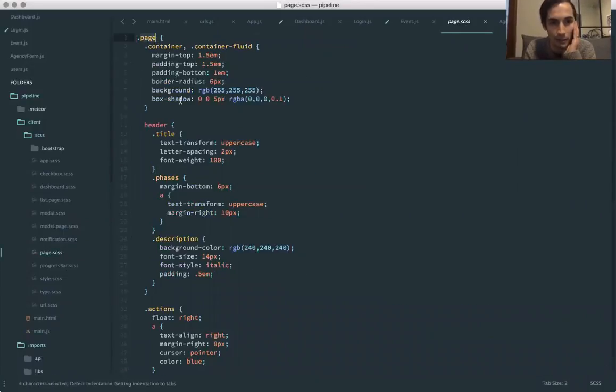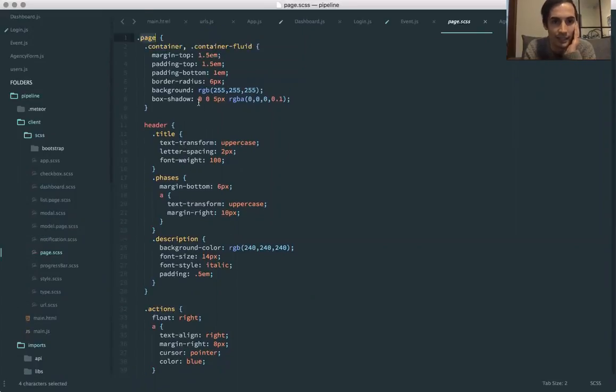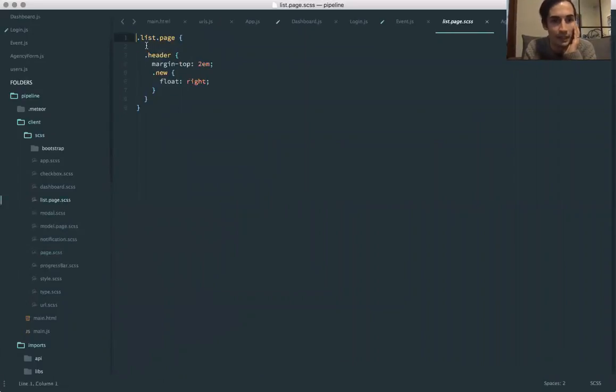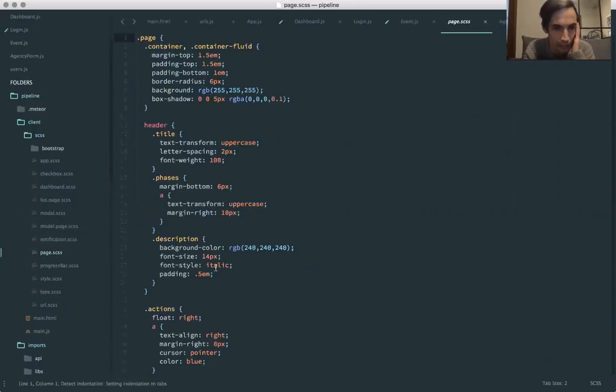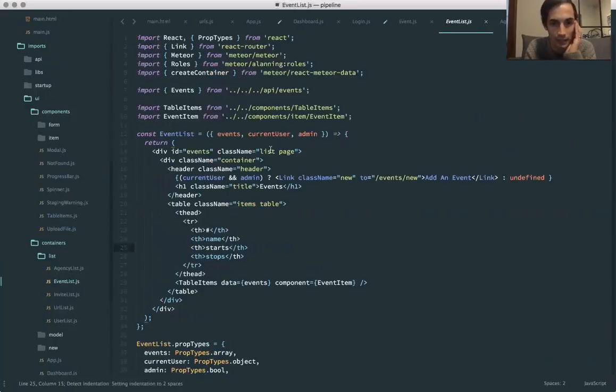So we take the raw page class, and that's the general description of how a page should look. Then a list page should have these extra additions. It's just a more flexible way of dealing with the CSS. To make a page look proper, usually all you have to do is add page, and then if it's a list, we just add list.